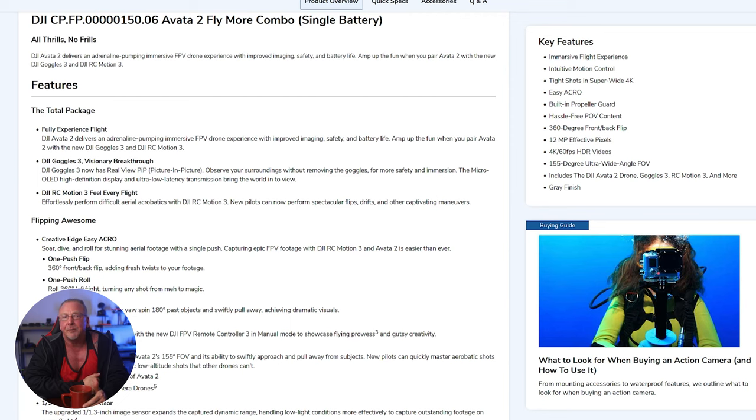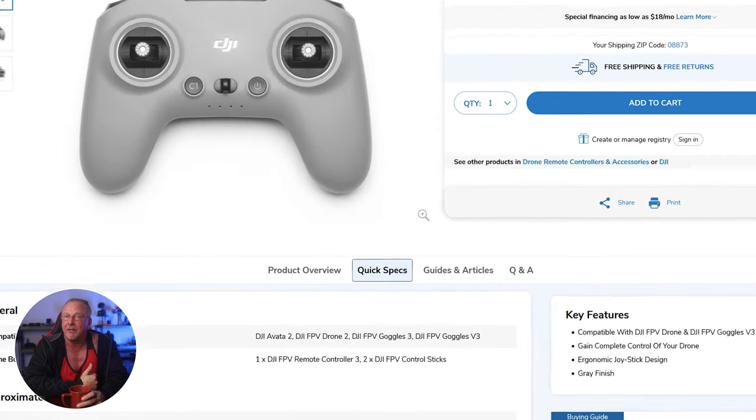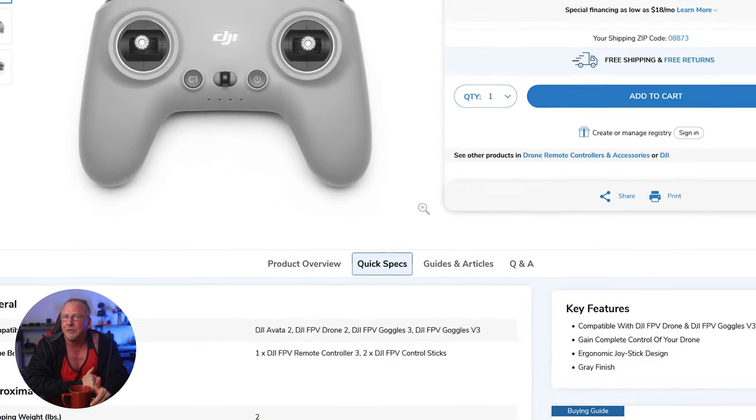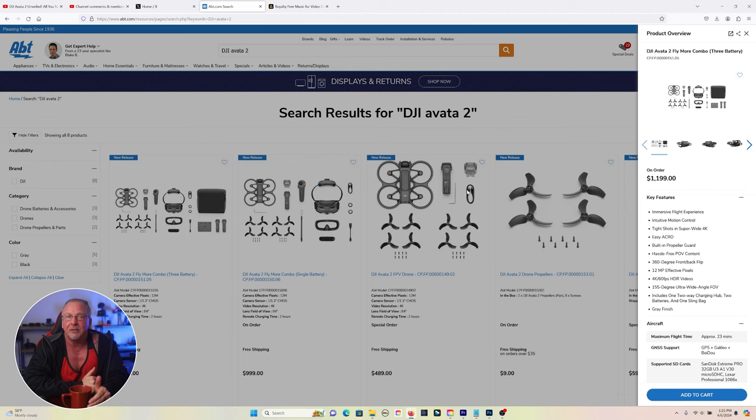Another interesting fact is it appears the DJI FPV Remote Controller 3 will only have compatibility initially with the DJI Avata 2 and the DJI Goggles 3. So no backward compatibility on initial release with some of the older drones, perhaps some firmware updates down the road by DJI, but I'm not holding my breath, at least not initially.